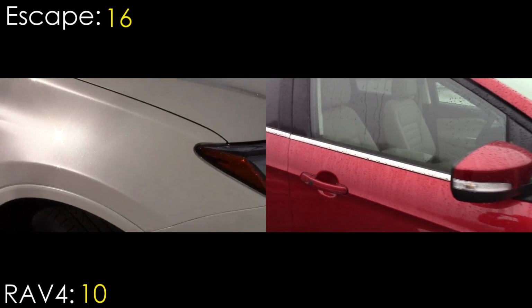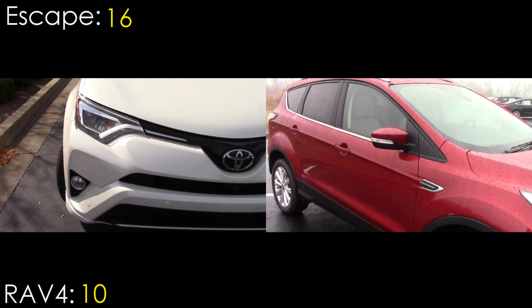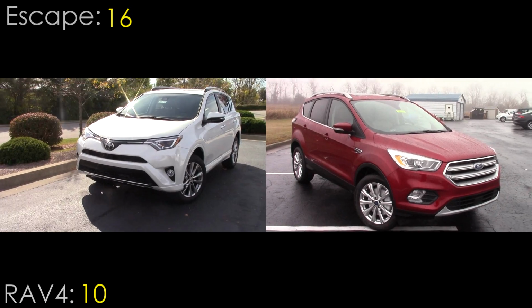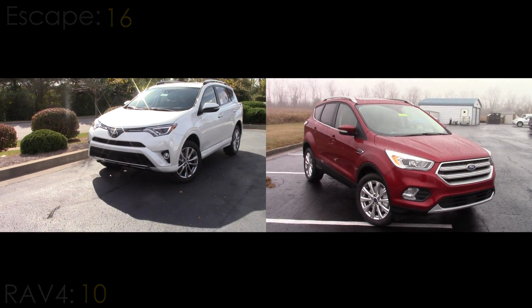Well, this has been a very close comparison. I would suggest checking out both of these vehicles in person if you are picking between them, because we all have certain things that we view as more significant than others.